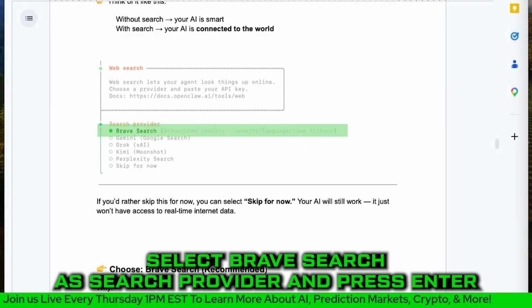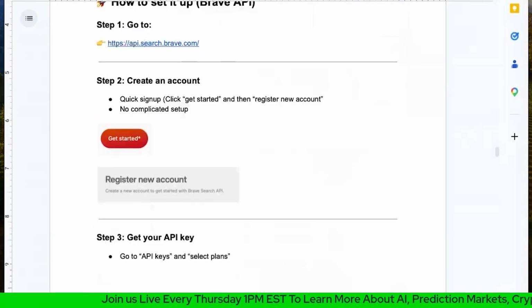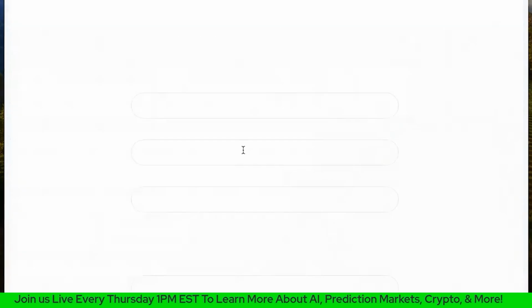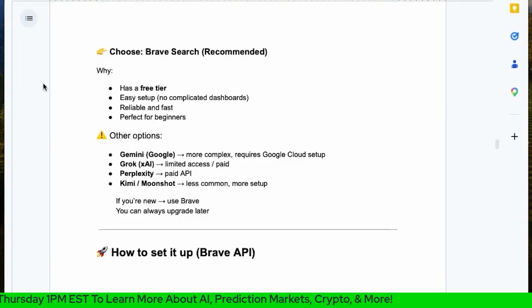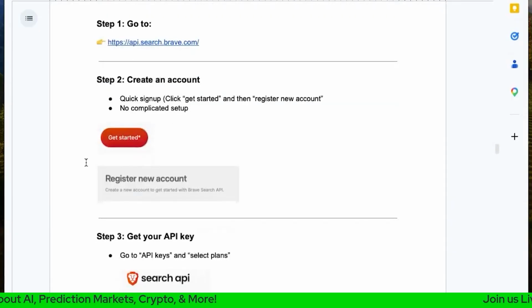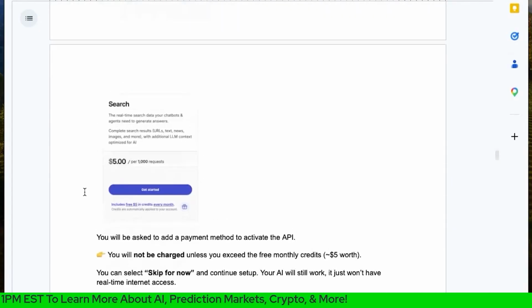So you click enter, and then we've got to go ahead and get our Brave API. So you go to this website, and then you're going to create an account. So you just go to get started, and then you enter your information for your account. The reason we're using Brave is it has a free tier. So once you do your login and get your account started, you go to API keys. So you just click get started.